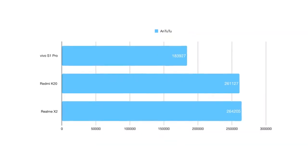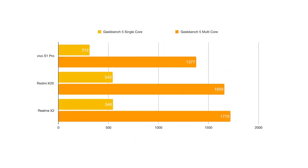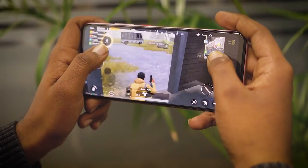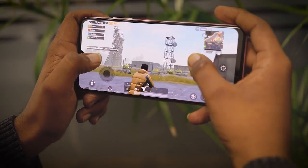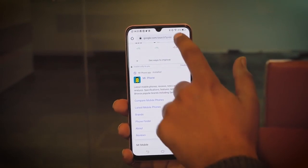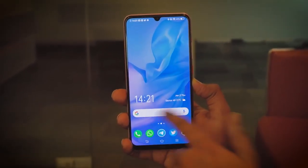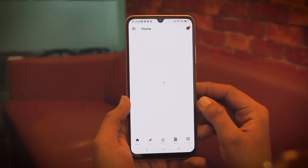For example, if you compare the benchmark scores of the S1 Pro against the Realme X2 and the Redmi K20, the S1 Pro cuts a sorry figure. Take a look at the numbers to judge for yourself. While you can game on the S1 Pro, titles like PUBG and COD offer a better experience on phones with Snapdragon 710 and above. But here's the thing, if you don't play a lot of games, the S1 Pro offers excellent daily performance. This phone just works. I didn't face a single lag or stutter in my time with the phone, and the RAM management is stupendously good.